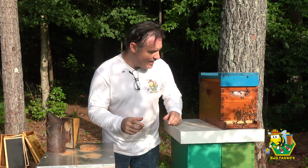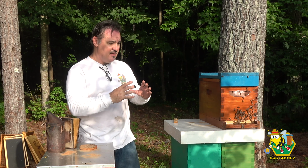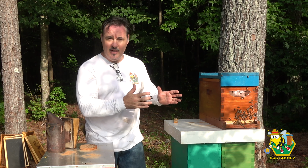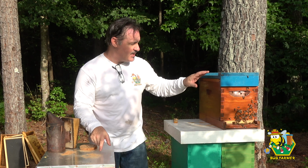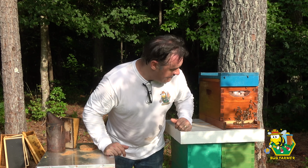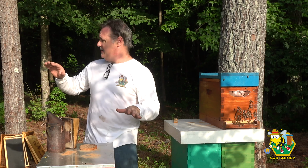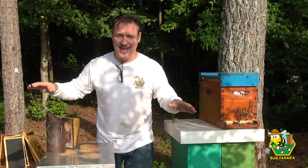We managed to save the queen. She's now in here in a small nuc, very small cluster of bees. A queen, no resources. I had to actually take some resources from this hive and give them to her in here. I gave her some dry pollen feed, so hopefully she'll be okay. But this is not what I wanted to see this morning when I just came out to make sure that the bees had water for this hot day.